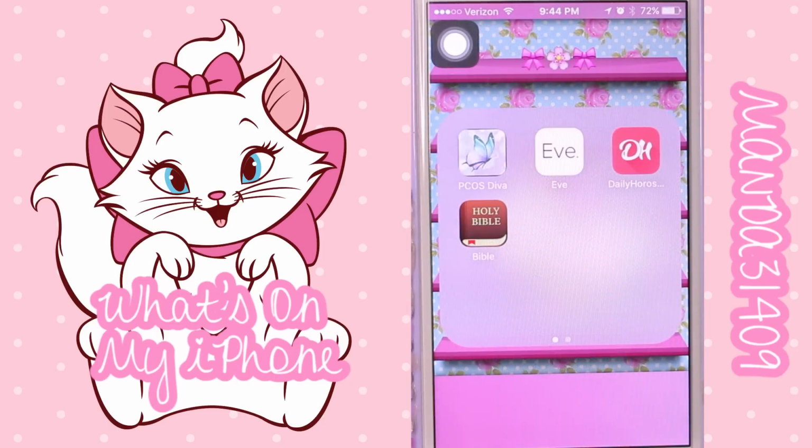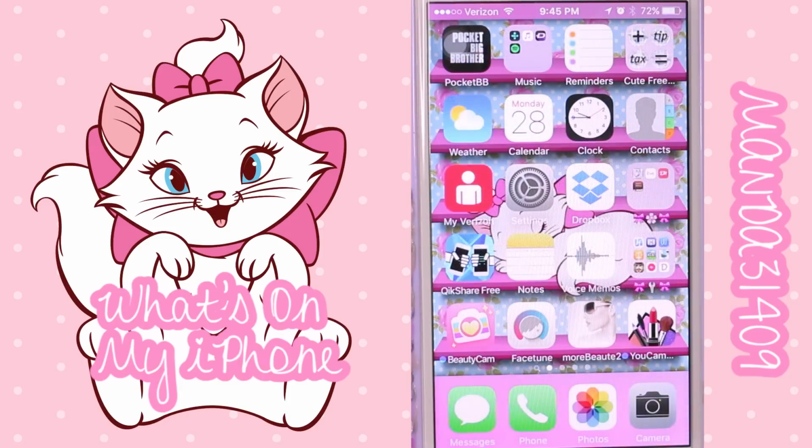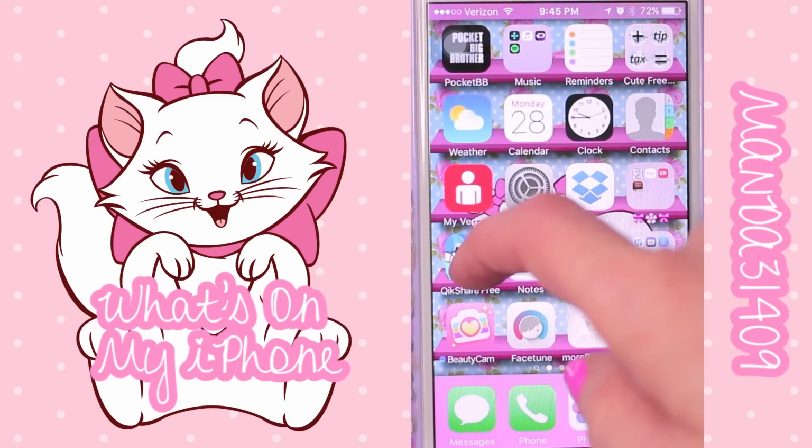And then this is kind of a little lifestyle folder that I have. I have PCOS Diva because I do have PCOS, and I love this app because it gives me a motivational message every day and just tips and tricks of how to cope with PCOS and things like that. Then I have Eve, which is a period tracker app, daily horoscope, and then the Holy Bible app, of course. And then I have QuickShare.